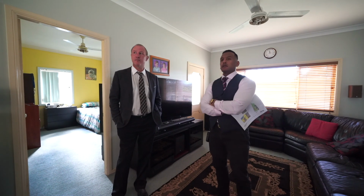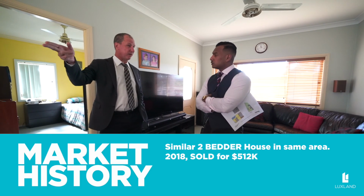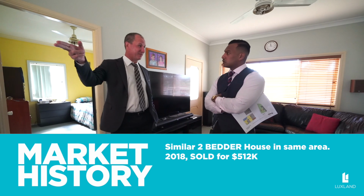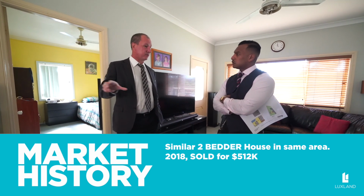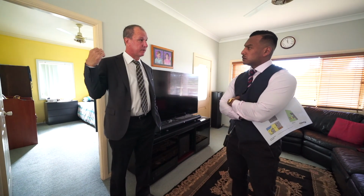Yeah, okay. We've exchanged on a 2-bedroom house just the other day for about 512. So 2-bedder, no development potential, just a renovated home. Yeah. That was in Jennings Street. We've also accepted an offer on.